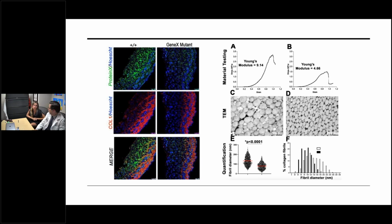This is in your tendon, Achilles tendon. You can see that they're about the same size, and so this tissue is going to be really strong. When you look at the mutant, though, what you see is a lot of these little guys.